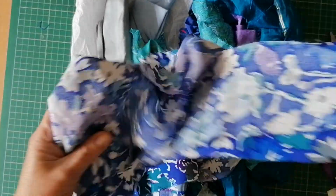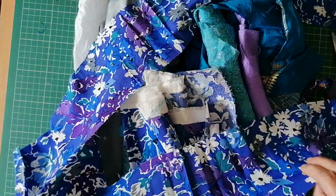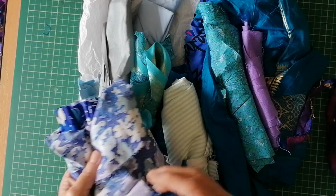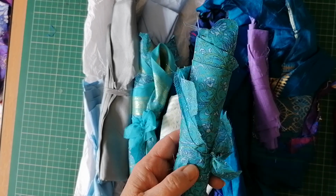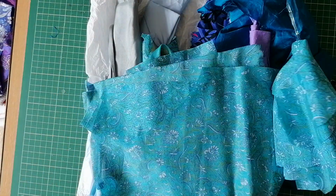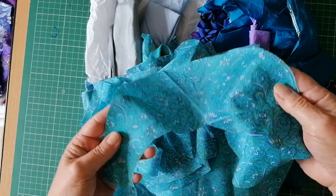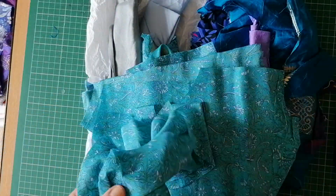There's just long bits of that one, by the looks of it. Yeah, I think definitely somebody's cutting out, if you can see, the odd shapes. But, like I say, that's really, really nice. What else we got? Yeah, again, bits and pieces. You see, that's probably a dress, isn't it? Yeah, a dressmaker getting rid of all her bits. That's fine, I don't mind that.